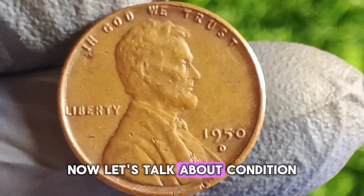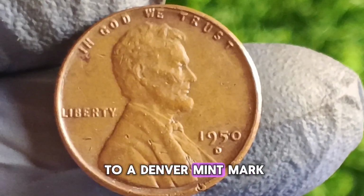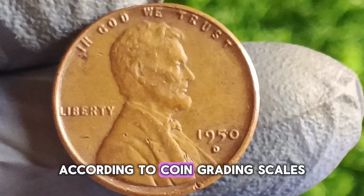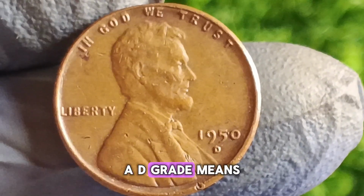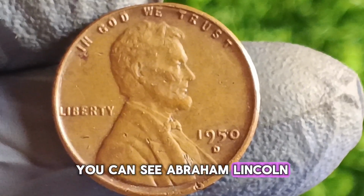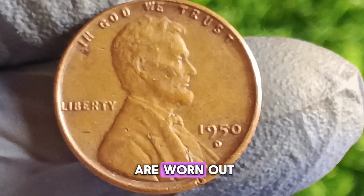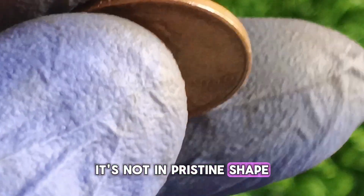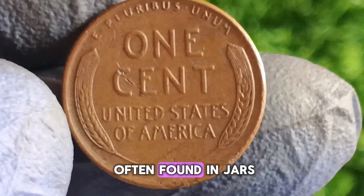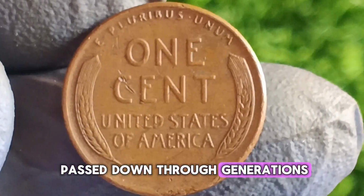Now, let's talk about condition. When we say D condition, we are not referring to a Denver mint mark. We're talking about coin grading. According to coin grading scales, a D grade means about good to good condition. You can see Abraham Lincoln, the date, and some wheat stalks on the reverse, but the finer details are worn out. It's not in pristine shape, but still collectible. These types of coins are often found in jars, drawers, and old collections passed down through generations.